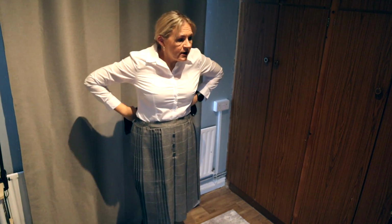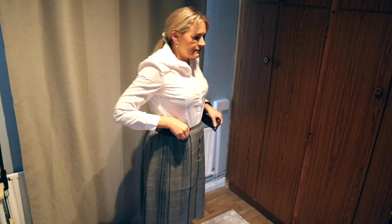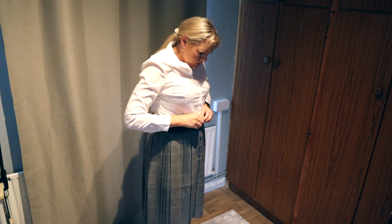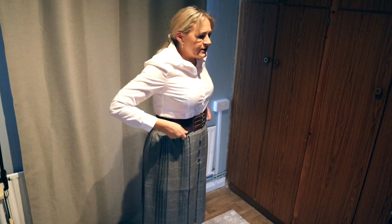You can always try out your looks at home in front of the mirror. And if you're not sure how it looks, use your mobile phone to take a few snaps of yourself, and then have a look back and see how you think it looks. It's always a great way to experiment with how things are looking.